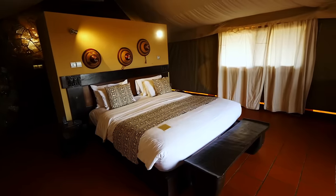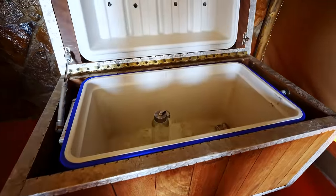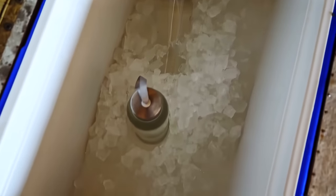Yes, and one of our unique things is this cooler box. So if I open you, you'll be surprised what you see inside. This is your local fridge. That's what we do. Every day we refill this ice.